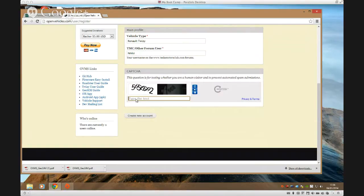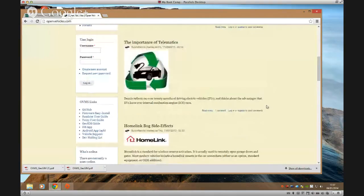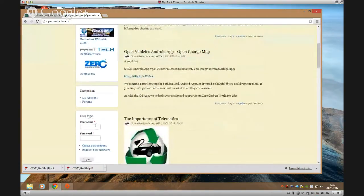There we go. So I think you're going to need to put a TMC forum user. You can just write Nikki, whatever. It doesn't really matter. Right. Okay. And then you have to put in the captcha stuff here. Yep. Excellent. All right. So we create a new account. So in a second it will be approved by the administrator, and then once you've logged in.